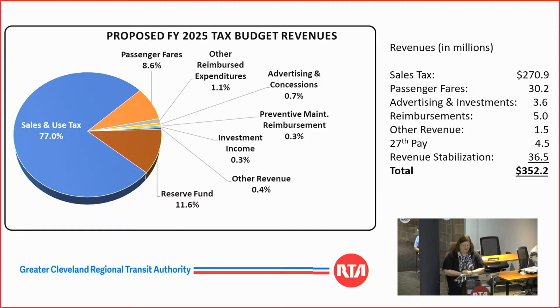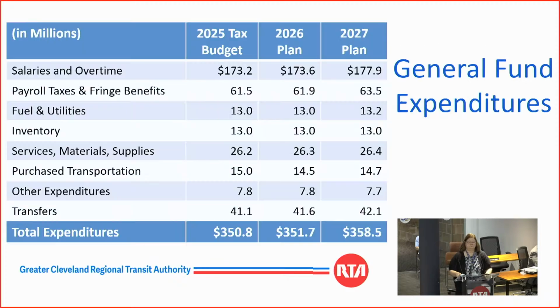Under the reserve fund, there's a $4.5 million transfer for the 27th pay and a $36.5 million transfer for revenue stabilization. Total projected expenditures for the 2025 tax budget are $350.8 million. Total personnel costs include salaries and overtime at $173.2 million, and payroll taxes and fringes at $61.5 million. Again, there will be a 27th pay for hourly employees.